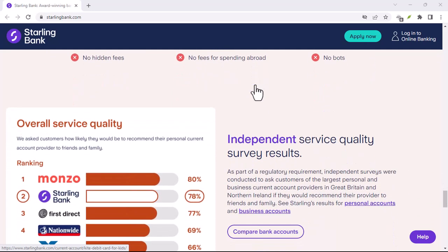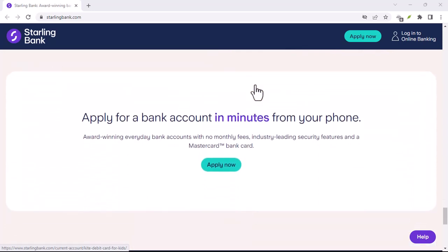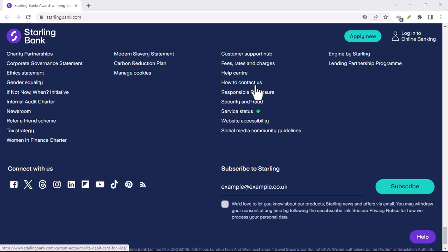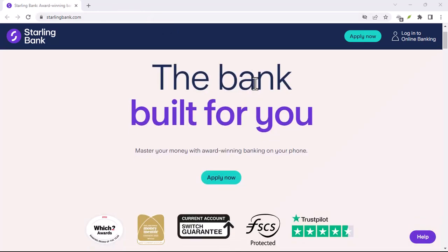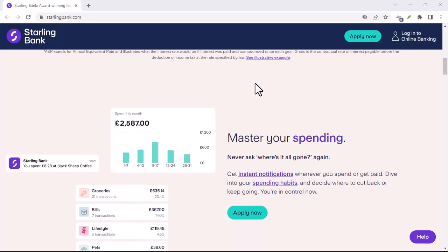Business accounts. Business account. If you're a sole trader, partnership, or limited company, you can open a business account with Starling Bank. This type of account comes with a range of features, including invoicing, expense tracking, and reporting. Sole trader account. If you're a sole trader, you can open a sole trader account. This type of account is specifically designed for businesses that are owned and operated by one person.